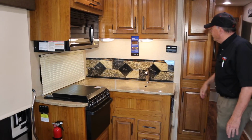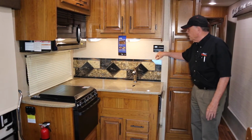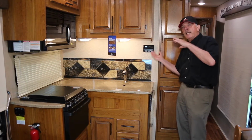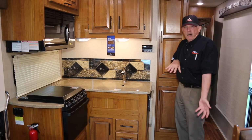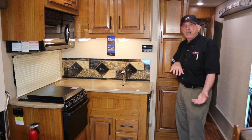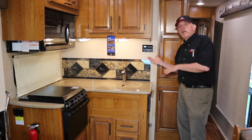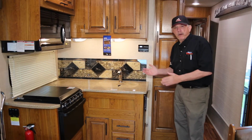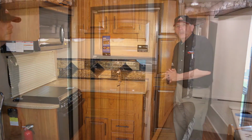One of the other nice features about this particular model is, like I was telling you, this has a heat pump system in it, so you can actually use the AC setup for controlling your air conditioning, or use it for heating as well, instead of using your LP tank just for heating purposes in this motorhome.